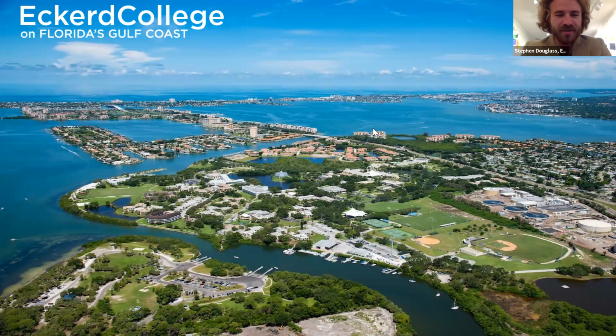But we'll dive in. So this is an aerial picture of campus. We are located in St. Petersburg, Florida, on the Gulf Coast. Everything in this picture is not campus, just the main part, the center of the picture, is.